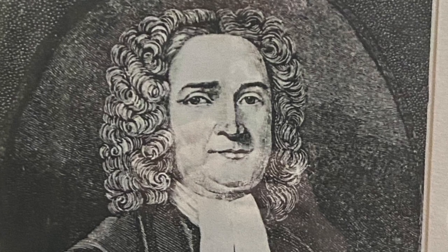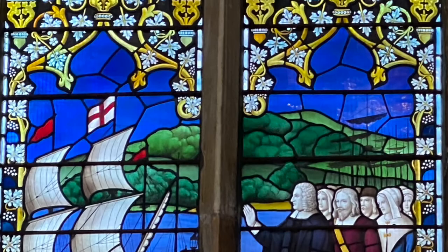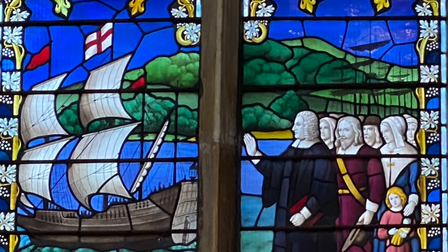John and Sarah went on to have two more sons and three daughters. John Cotton helped to found the Massachusetts Bay Colony and instigated many civil and religious reforms. His time in Boston, America was not without controversy, and he became more conservative in his later years, and in 1652 he caught a chill and died at the age of 67.